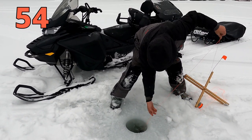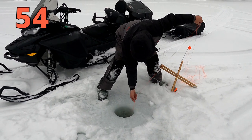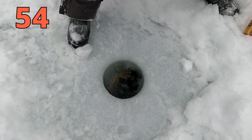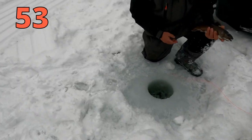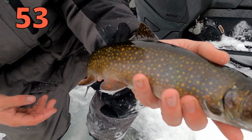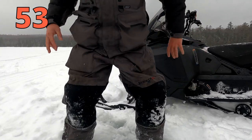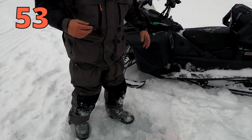That thing feels good. You got one on? Yeah. Feels all right? Decent. Whoa. Nice. Beauty. Man, that's a pretty fish. They're prettier, a lot prettier than a lake trout. Hold them up. Hey, buddy. Thanks for playing. Good job. Nice. All right, that's three flags. We're not even set up. Three flags, two fish. Perfect.